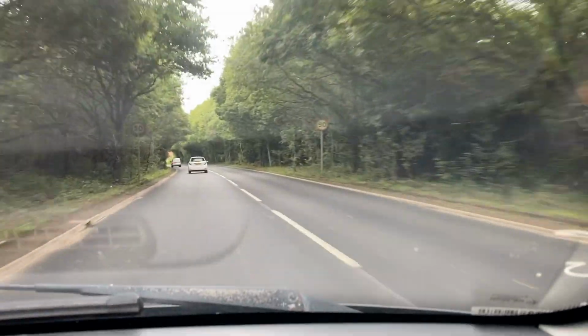So keeping it short and sweet, those are the reasons why I bought this car. It's a small engine hatchback, it's only a 1.4. These are the sort of things in the current climate where things are expensive, cost of living is high, people do tend to buy.